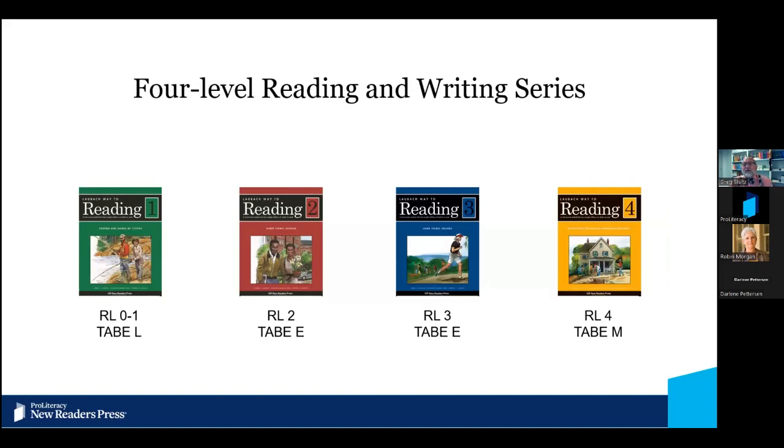The Laubach Way to Reading is a highly structured reading and writing series that covers reading levels 0 to 4 with correlations to TABE 11 and 12, levels L through M. It's a time-tested method developed for adult learners who have little or no reading skills. It has been used to teach millions of adults, both English speakers and English language learners, to read.